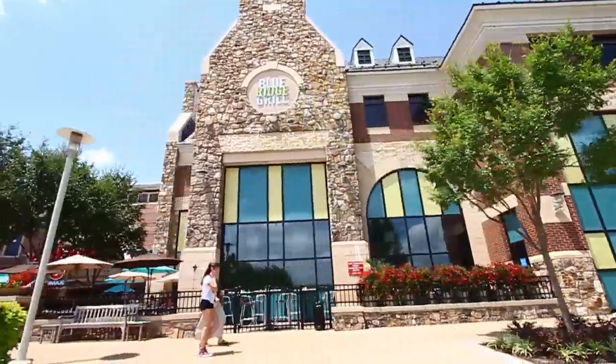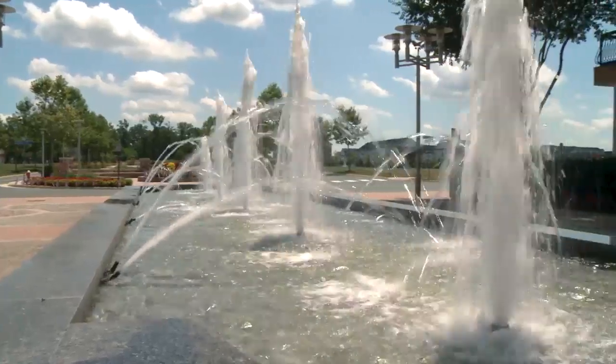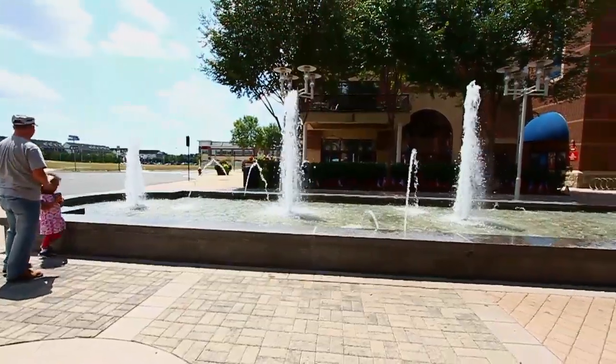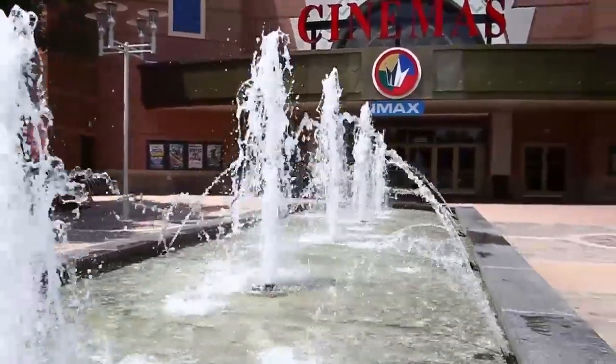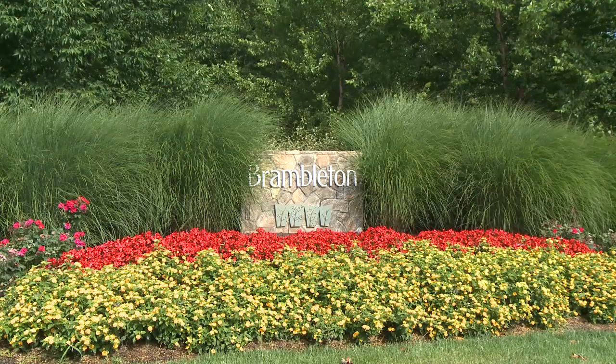With all its family-friendly, life-friendly, and work-friendly attributes, it is easy to see why Brambleton has won so many awards time and time again, such as Community of the Year. Somehow this larger-than-life neighborhood maintains a small-town charm. But hurry, the secret's out.